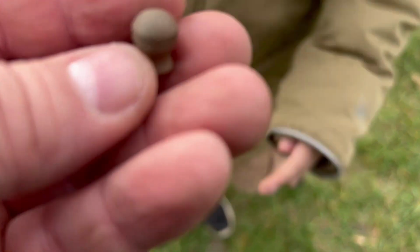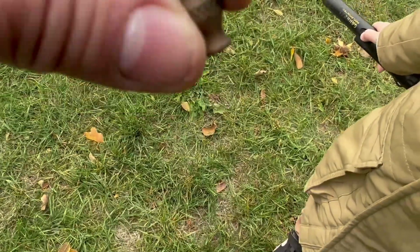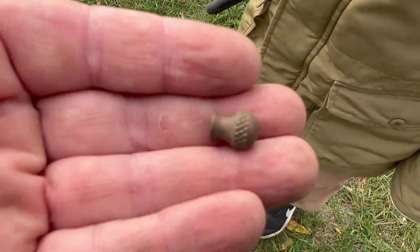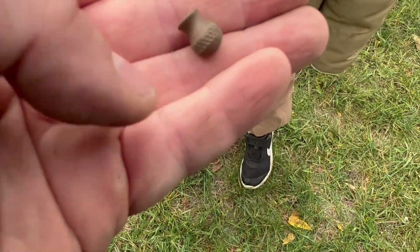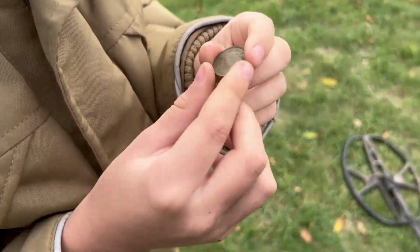Tyler says it could be the top of a pocket watch. What does everybody think? Because it has a little piece that goes on top of it, like that grip that you turn it with. Yeah. Could be something like that. Cool find, though. I think we found our first old find.